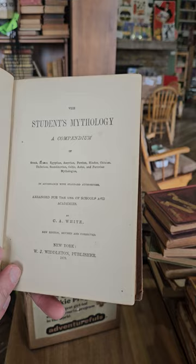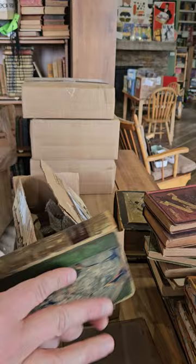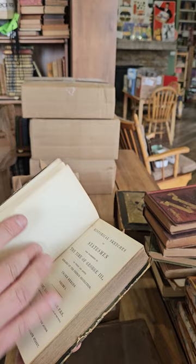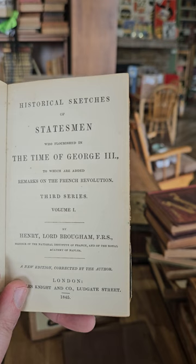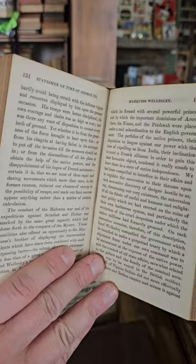Student's Mythology by C.A. White, 1878. No illustrations, but that's all right. Cool book on mythology. Historical Sketches of Statesmen Who Flourished in the Time of King George III, third series, volume 1 by Henry Lord Broughton, 1845. So just a cool book on British statesmen.